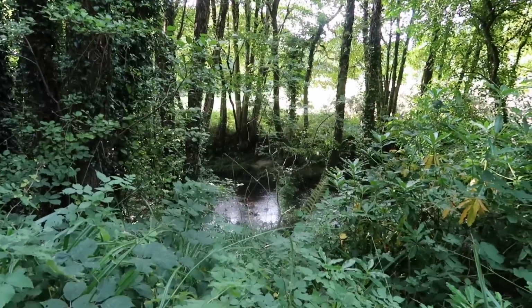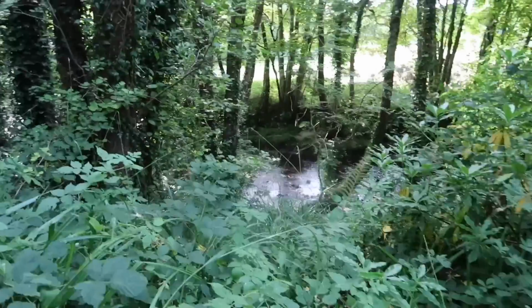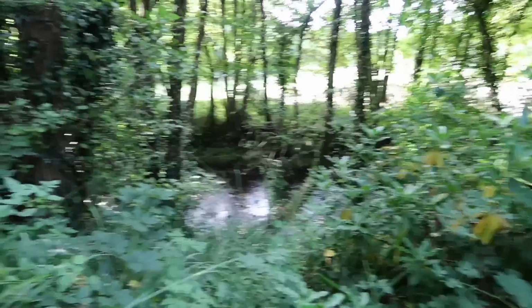Well, we've made it down to the river. We're not quite walking next to it though at the moment. It's quite far down, but it sounds absolutely beautiful. And we're going to see if we can try and get a little bit closer to it because I'd quite like to dip a toe in.